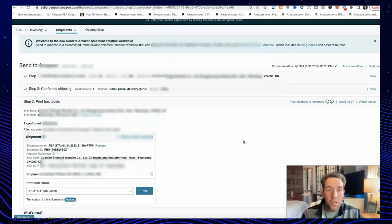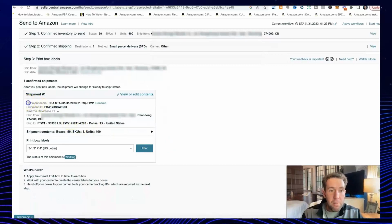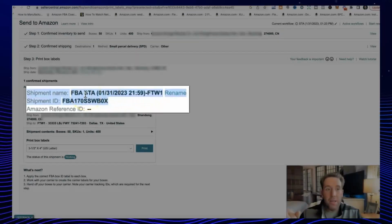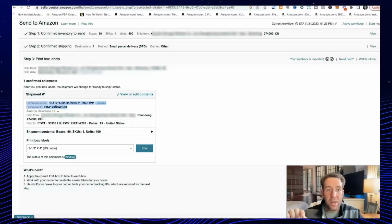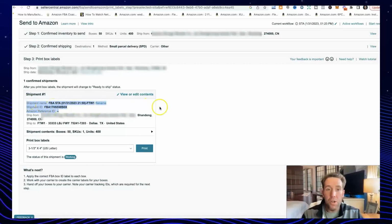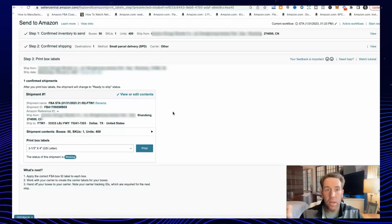So on these FBA box labels, it's right here. It has the shipment name. By the way, copy this shipment name and ID, copy this and save it. You're going to need to provide this and the Amazon reference ID, all of this, copy and send it to your freight forwarder. They're going to need that when it's time to schedule the delivery of your products.